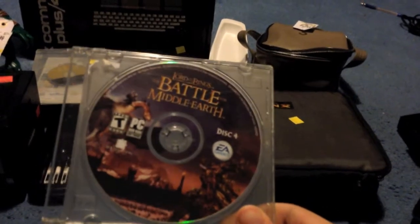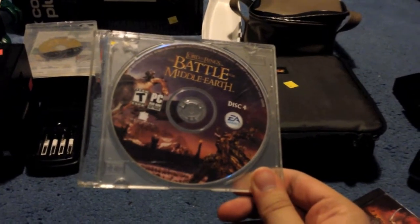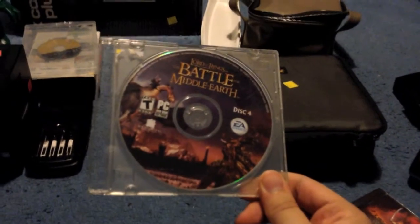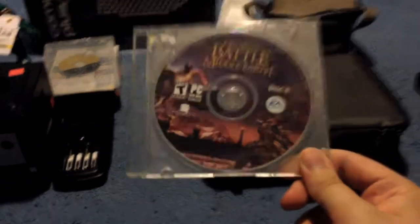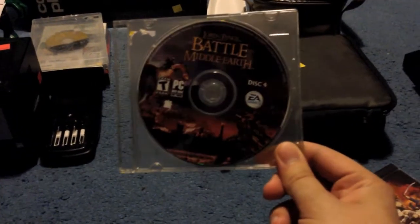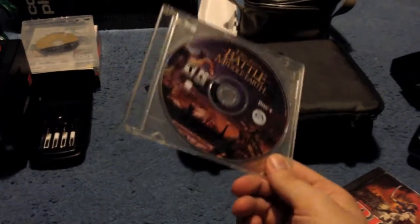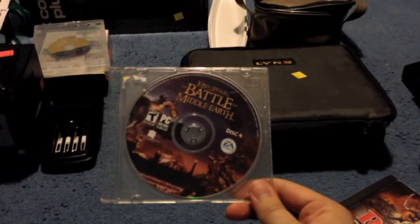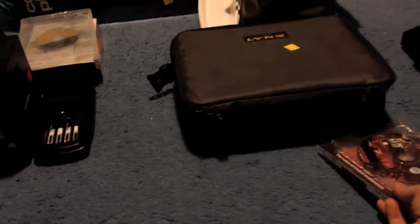This is only disc 4, so they had it marked to $2.99. I pointed out that it was only disc 4, and I couldn't find any of the other discs for the game. This game goes for about $30 to $40 for the PC CD-ROM. The DVD-ROM usually goes for a little bit more. So yeah, I asked if I could get it for 99 cents because it isn't a complete game, and I find enough loose discs of this game that I figured it would be worth letting it sit around for a while. Battle for Middle Earth 2, another game that you want to look out for. It's pretty expensive games.